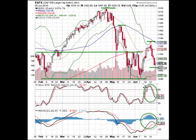The stochastics fell out of the overbought area and crossed back below 80. It looks like it's still going down, and the MACD histogram is moving back toward the zero line, indicating loss of momentum to the upside and a possible crossover of the %K line over the %D line. Okay, we're going to move over and take a look at the Compq.